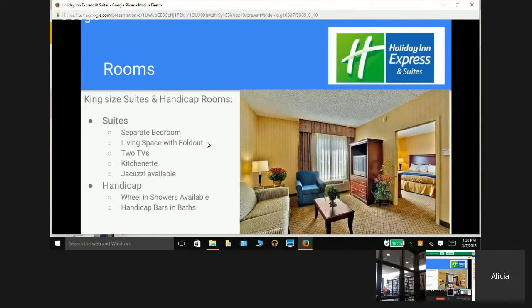So then, in addition to our regular king-size rooms and our rooms with two full-size beds, we do have king-size suites, which you can see here has the separate room and the living space with two TVs available. And it's not in the picture here, but off the screen is a separate door to the bathroom, and then there's a kitchenette in the corner. And also available, not all our suites have them, but we do have a couple of jacuzzi suites available on our premises. I think we have 6 of them.